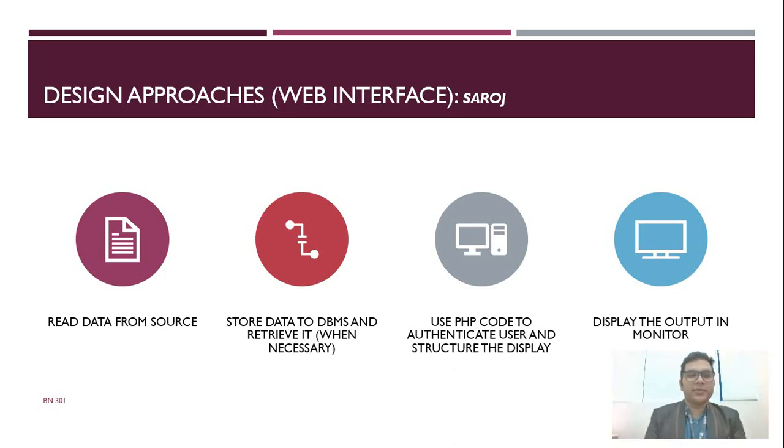Hi, in this section we are going to discuss the web interface. We have already built the database. Now from the meat source, we will read data. Then we will store that data in the database management system, MySQL. Then to retrieve data, we will use some code like PHP, so it will display the data on the monitor. For example, if the meat is out of date, then on the monitor there will be some kind of alert system, like a red line on the certain meat, so that the user can be alerted while seeing that data.